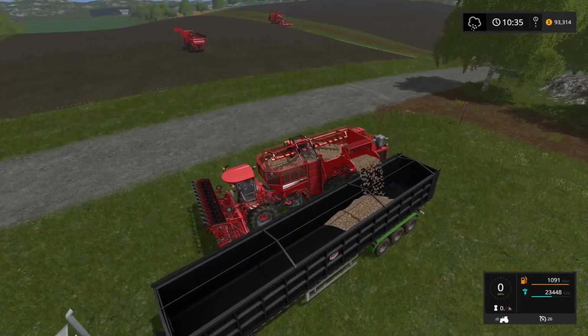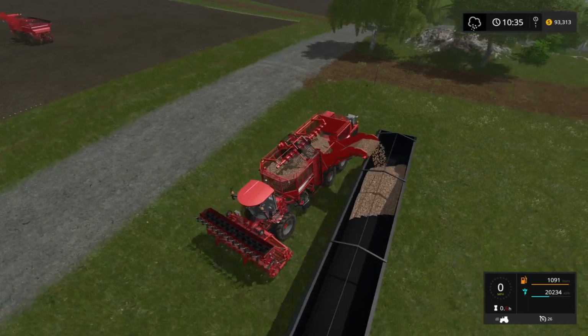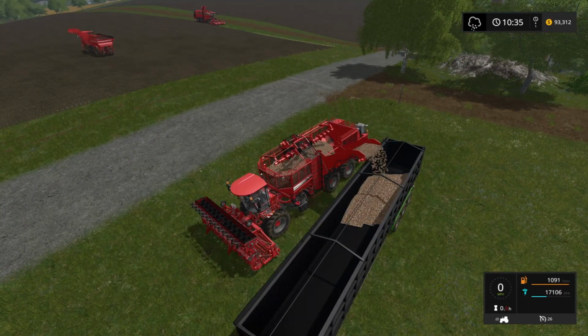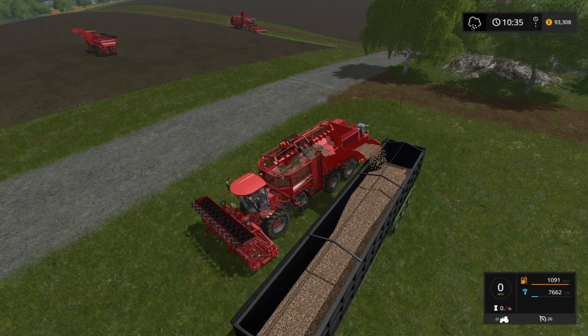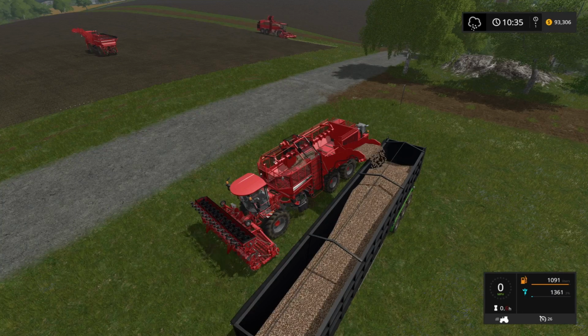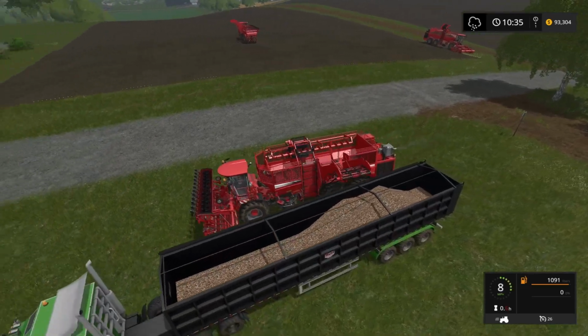Perfect. And the other one, I think, unless it's got another tiny strip to do, is almost done as well. Hopefully, whatever it's got in there, we can get them both into this trailer. Hopefully. Done.